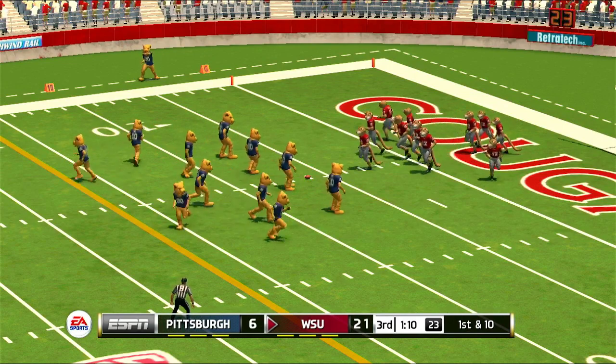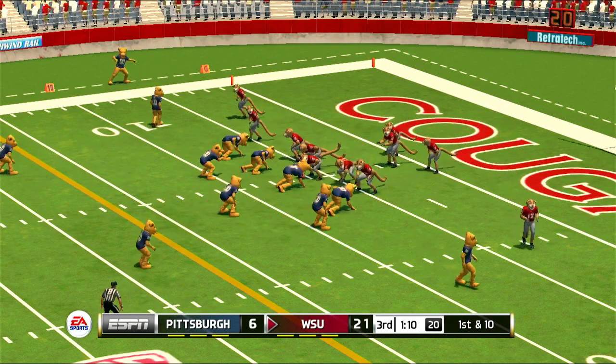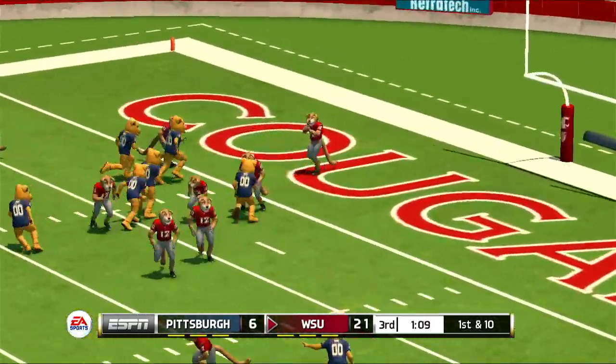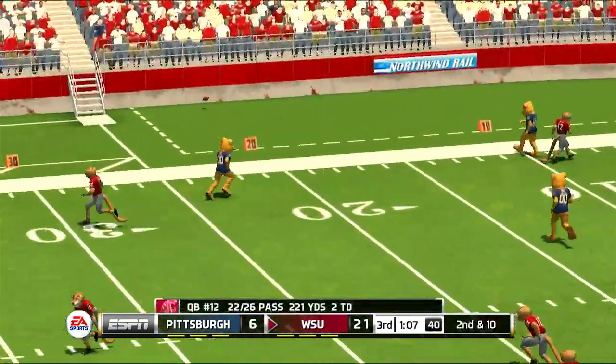From their own 6-yard line. First down. Ready! And he throws it away.